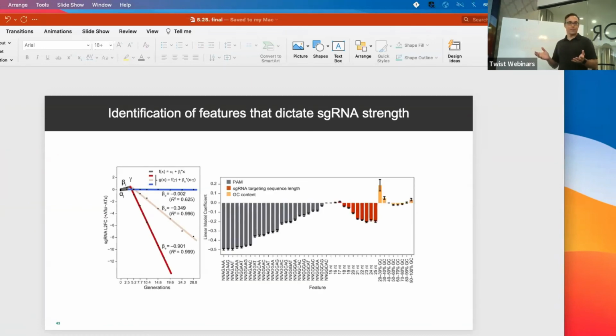And the results were not surprising. They were what we would expect. The features that dictate the fitness cost imposed by a guide were what PAM was that sgRNA targeting. We have strong PAMs and weak PAMs. How long that sgRNA targeting sequence is, which is another parameter we use to tune, and then the GC content of the guides. So we went on to confirm that these parameters were validated with an independent set of sgRNAs, but this wasn't biologically interesting, but it gives us quantitative predictions for how strong every guide is in the library. We can just take a look at those parameters for every sgRNA and give it a score. 0 being weak, 1 being very strong. And color code them: red, strong, blue, weak. So if we go to the next slide.